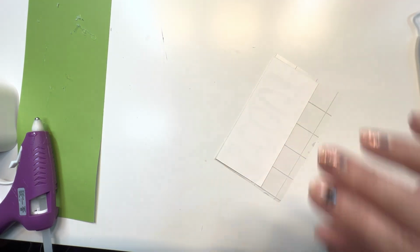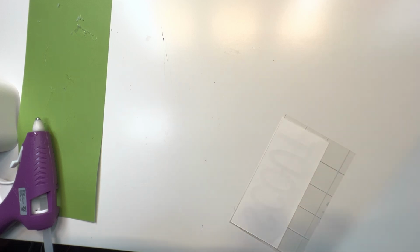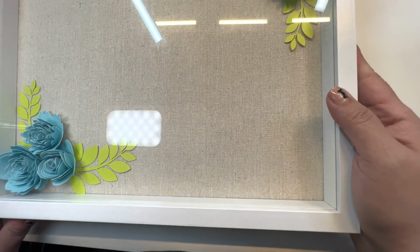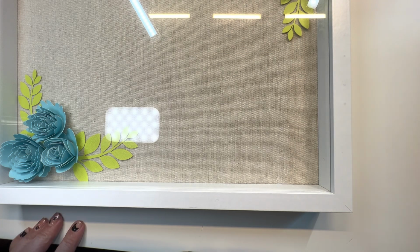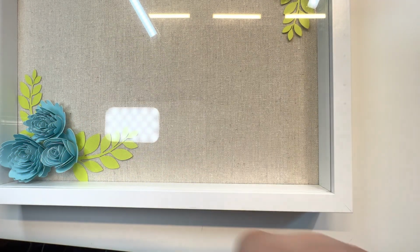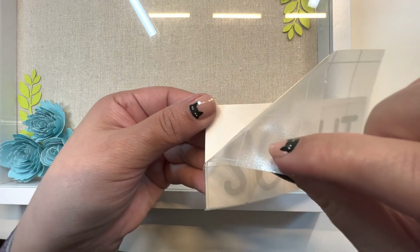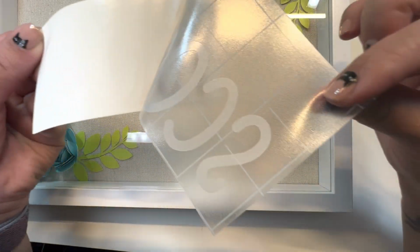Okay, I'm gonna grab the shadow box. Try to get this in frame. Get my glue gun out of the way. Oh yeah, sorry, you can see all the lighting. That's what happens when there's a glare. Okay, you can see Scout here. And then what I'm gonna do is peel this off of here, and you can see that it came off. So Scout is now on the transfer tape.